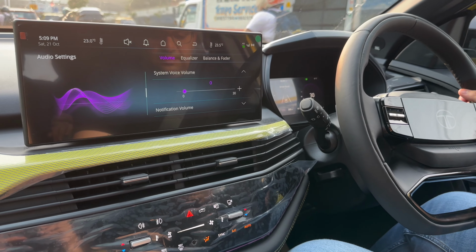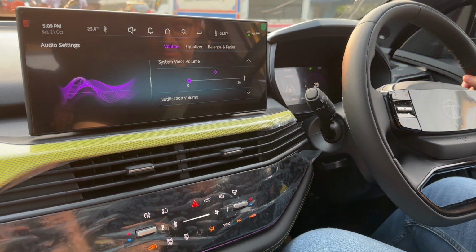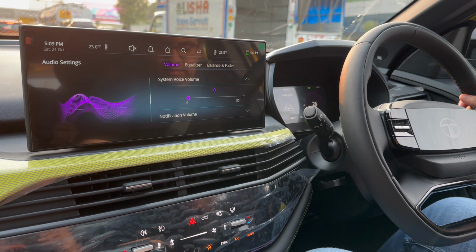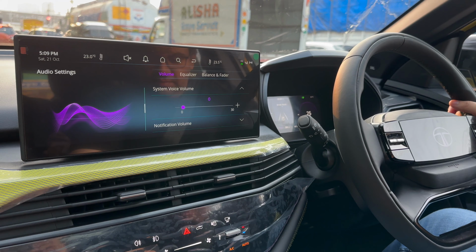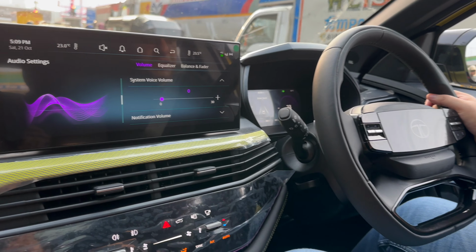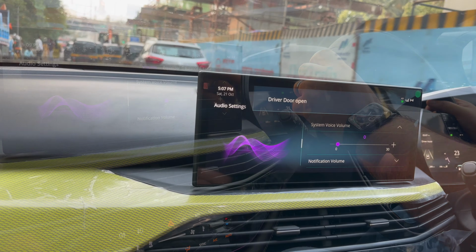But if I talk about the suspensions, on the other hand, they are amazing. It does not feel as if you're driving an SUV. It feels as if you're driving a sedan, with really soft suspensions, very nice, no problems anywhere. It takes the bumps really well. I think very, very well done by Tata over here.